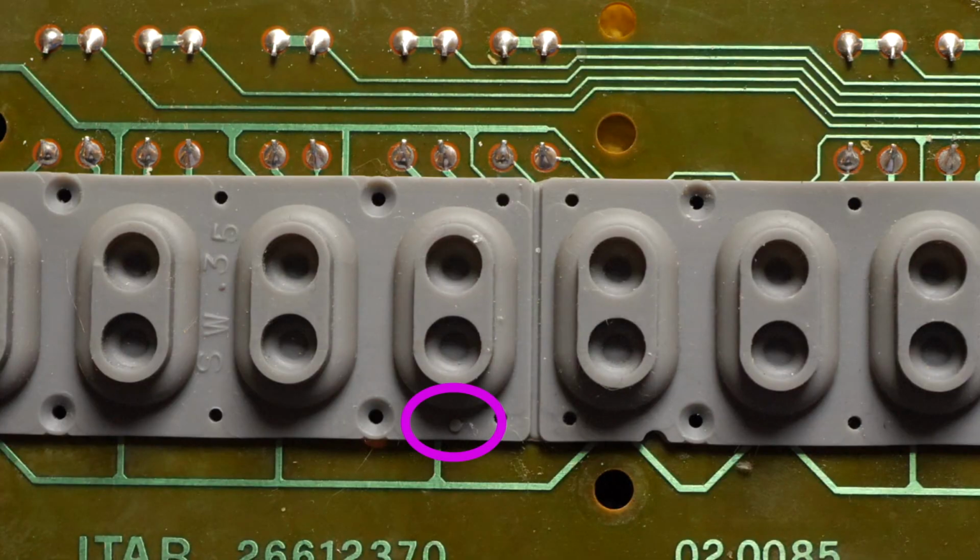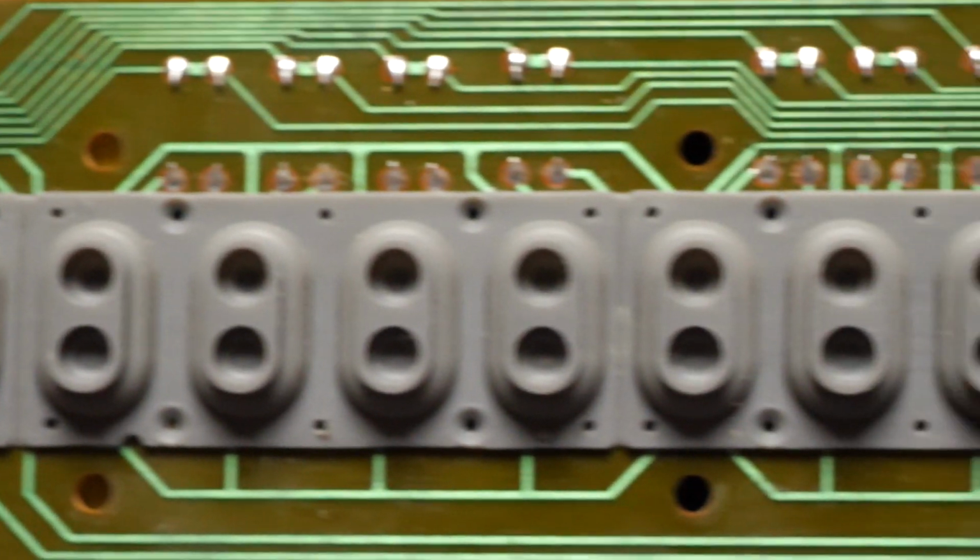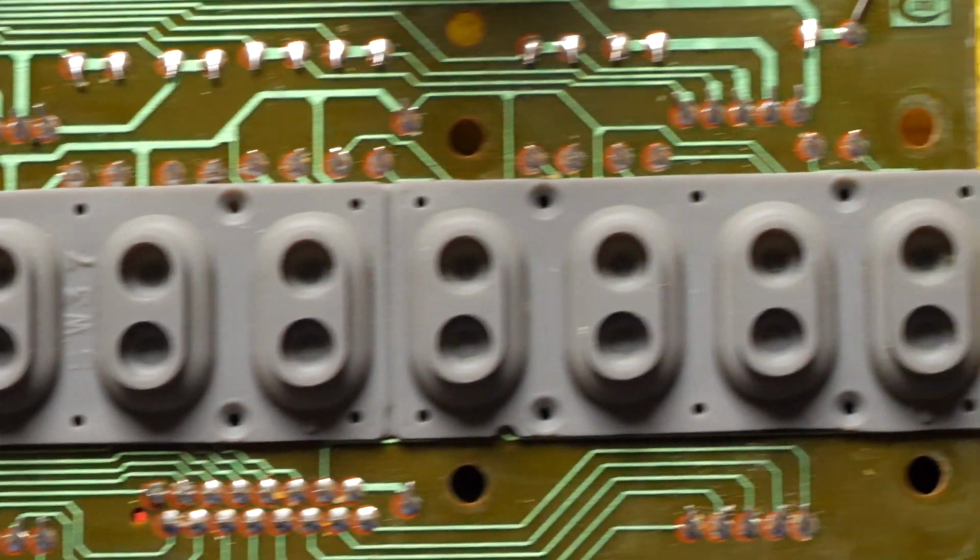You can also see the orientation from the top. There's some text on each strip, as well as a very small raised dot that can help keep track. Take a photo before you remove these and you'll thank yourself later.